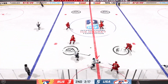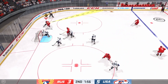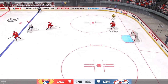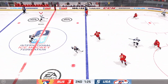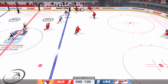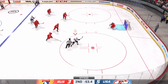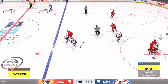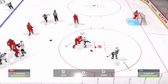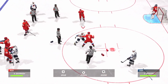Can't get it to go. Nice feed from the left side up the middle. Poked away by McAvoy. Orlov's moving the puck through his own zone. Things starting to get a little physical out there. Moves it to Hughes. Play is blown dead with the offside. Oh, getting a little cheeky there. They're gonna go. Yeah, but they look, James, of course someone's stepping in for him. They're not gonna let him fight.